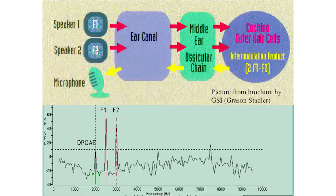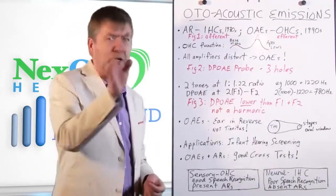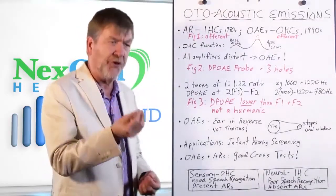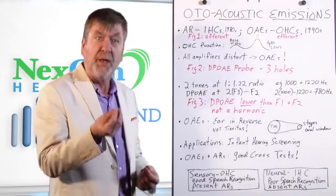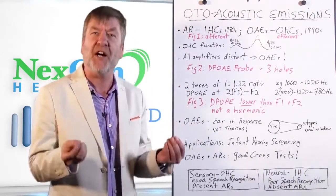It's quite amazing. So figure 3 shows you then how the distortion product otoacoustic emission is actually lower than frequency 1 and frequency 2. You can see on this figure that you'll have a frequency of F1 and a frequency of F2, and then lower in frequency is the distortion product otoacoustic emission. And I stress the word lower so that people won't think, oh, maybe that emission's just a harmonic of the two tones. It's not a harmonic. It's an intermodulation type of distortion, and it's unique to the cochlea, but not all that unique in the fact that the cochlea is an amplifier, and all amplifiers distort.